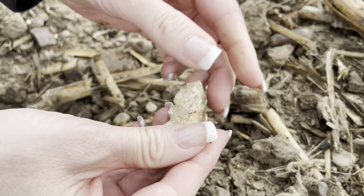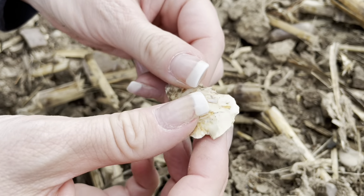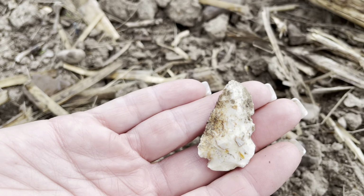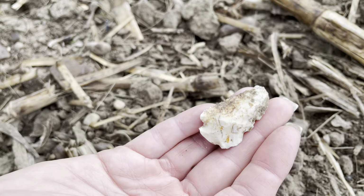Oh, it's a little beat up. Kind of wonky. Yeah, the tip is missing. The base is kind of dinged up. See, it looks like it's pretty good size though, doesn't it? It's good material. Yeah. Well, that's a good sign. All right, we'll keep looking.